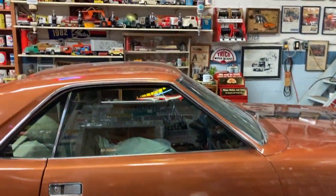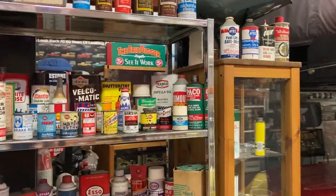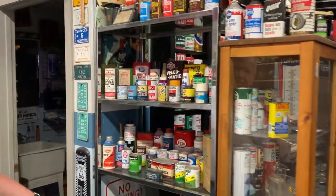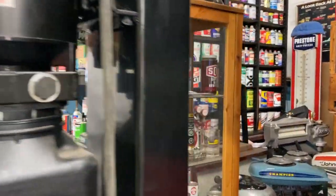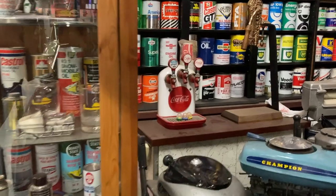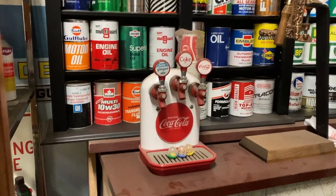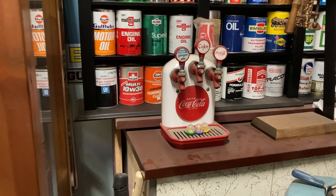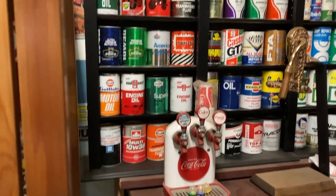Whatever happened to White Rose? White Rose became Super Test, I think. They were taken over anyway. Yeah, I'm having a tough time avoiding looking at your cars here. There's more oil cans, more outboard motors. I love your pop dispenser. There you've got your Coke, Coca-Cola, Fanta.